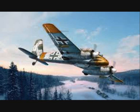Henschel Hs 129 was a ground attack aircraft of the German Air Force. Even by late 1942, complaints started about the effectiveness of its main gun against newer versions of the Soviet tanks.